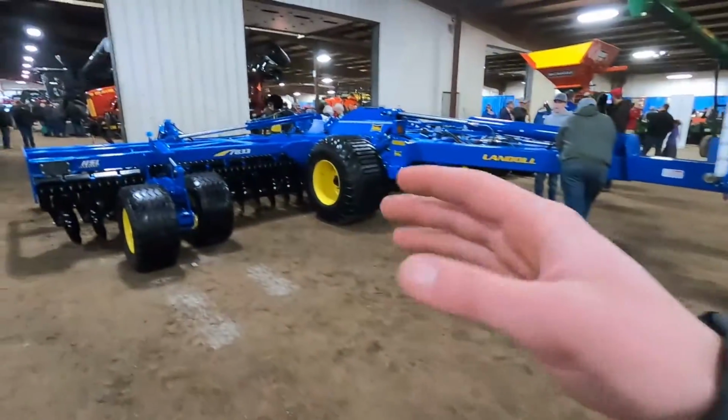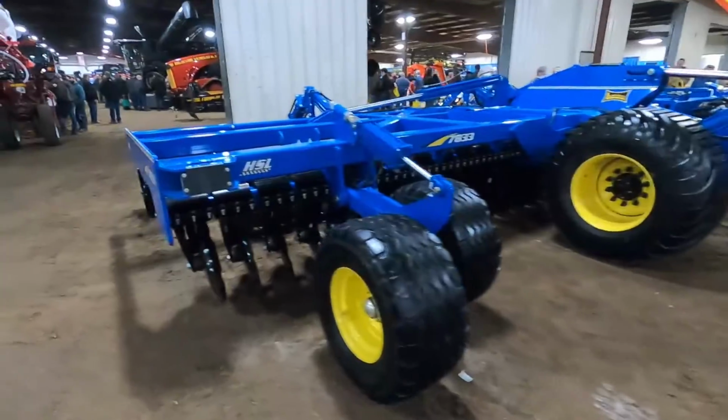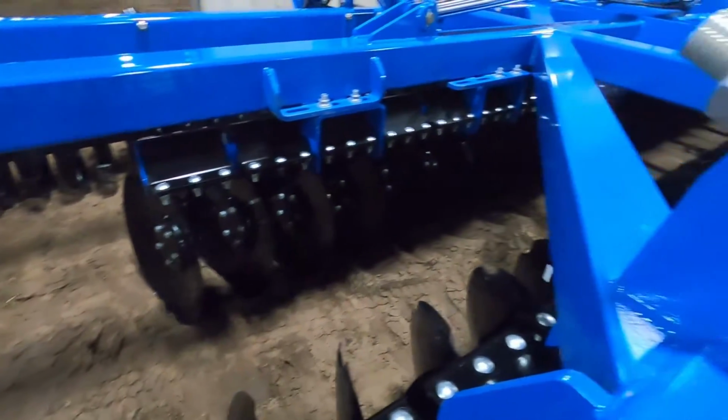So this right here is a Landau high-speed disc. Of course, it's completely different than most discs have been before. You can run these things really shallow, and they've got all individual blades.